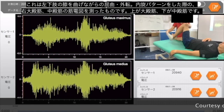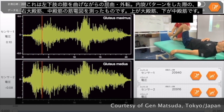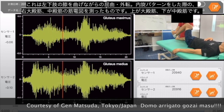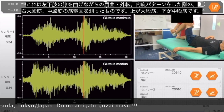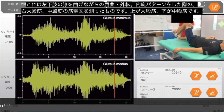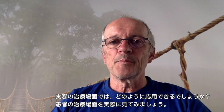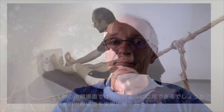In this little EMG setup, in the upper box we see the activity of the gluteus maximus, and in the lower box the activity of the gluteus medius, as a response to the flexion abduction internal rotation pattern with knee flexion on the opposite side. How can this be used in a therapy? Let's take a look at a real patient.